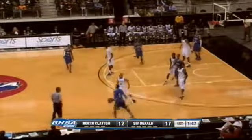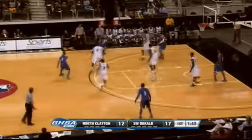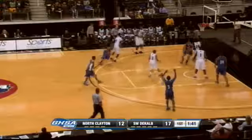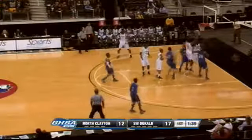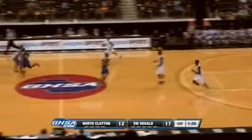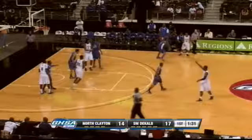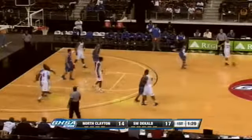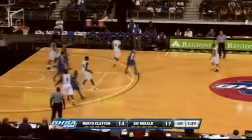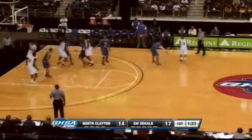An awfully high one. Clayton working around the perimeter here. There's Agard with it. They get it down low along the baseline. There's that spin move off the glass, and Lewis has been very effective inside so far for North Clayton. It shows you that good footwork, the diverse game in the post, but also has the strength to absorb contact and go up strong with that basketball. Good all-around player is Devin Lewis.